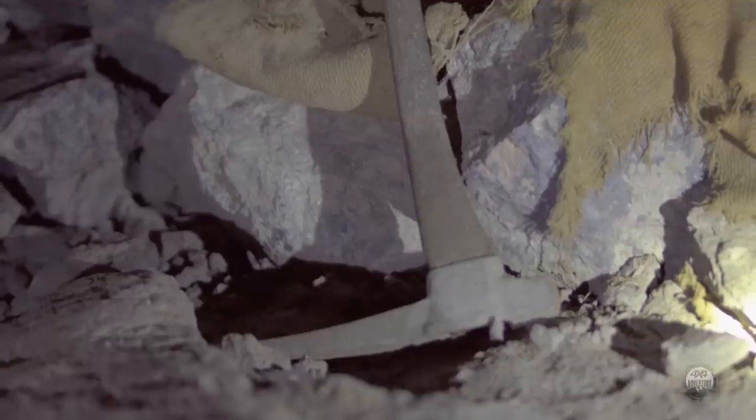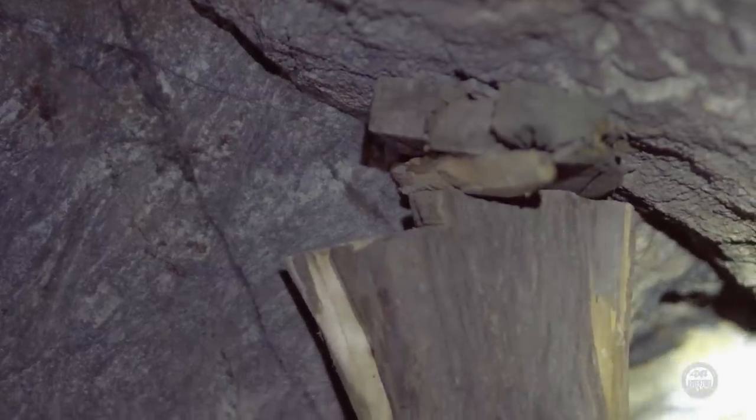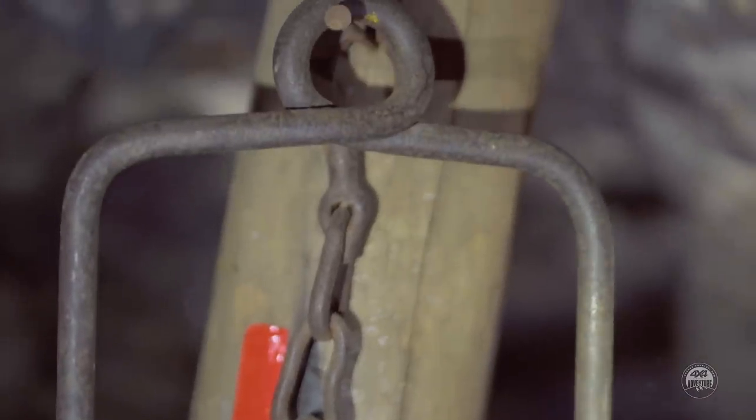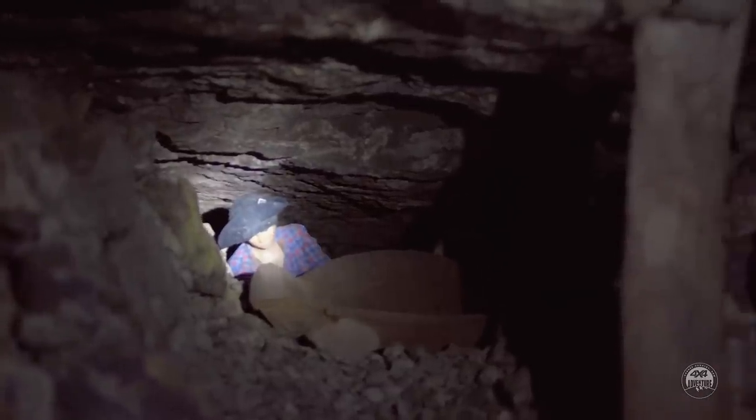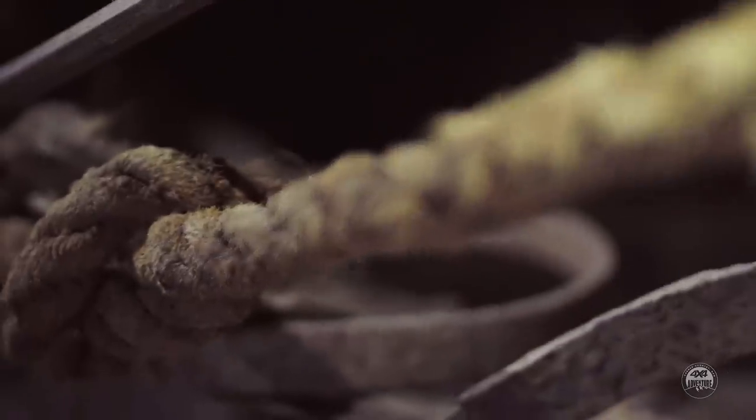Beth, you own the tourist lease on this mine. Tell us a little bit about the Daydream Mine. The very first discovery was back in 1876, and the Daydream was 1881, so between the first and the Daydream wasn't long. They'd come from the Copper Triangle, Moonta, Kadina and Burra in South Australia, and because they were running out, they needed to come and find more. So they were Cornish miners? Yes, they were Cornish and a few German. But mostly the Cornish, and they were really hard workers.